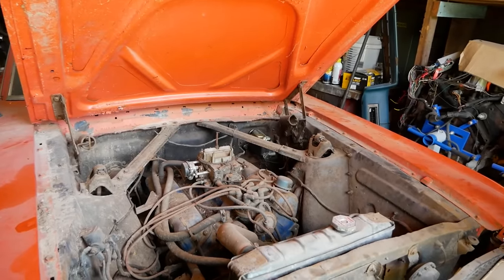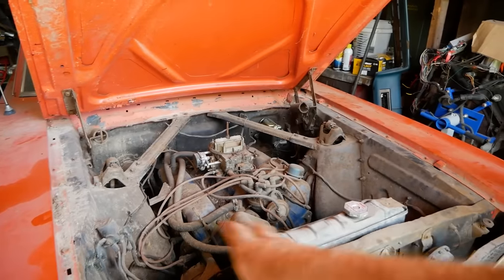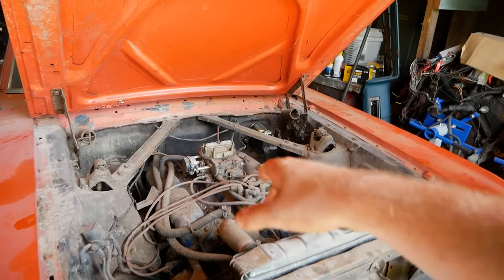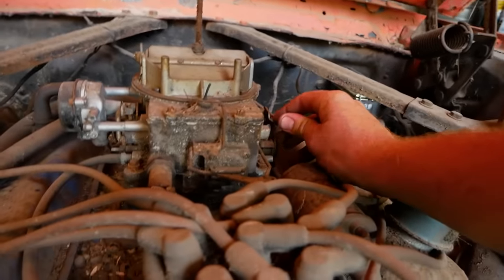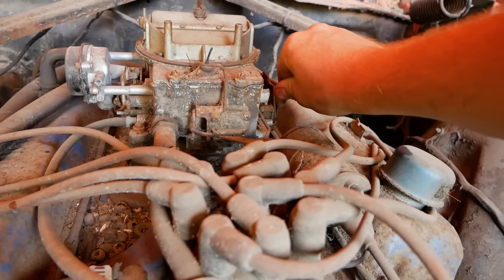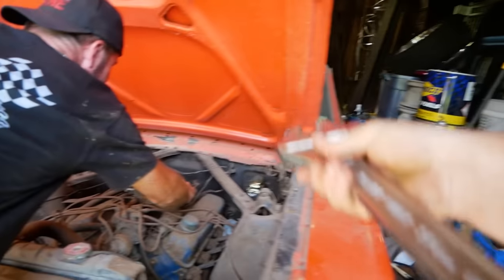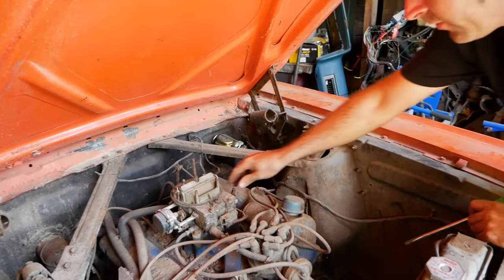Thinking moving forward, we should take this one easy because this is a pretty safe car. Let's pull all the plugs, throw a little bit of ATF down the cylinders. I think our carb is seized. Is the pedal seized? I don't know. Want me to hit the pedal, see what happens? Yeah, if you want. Here's a screwdriver. Let me just pop that off quick. Oh, well, the pedal's free.